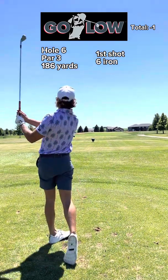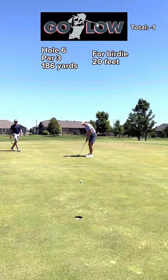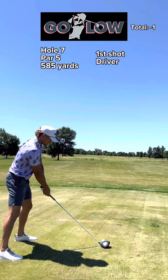Okay, next hole, par 3, 186 yards, 6 iron. Again, solid shot, middle of the green, 20 feet for birdie. Can't ask for more than that from 185 yards. That one, I believe, was tracking. Devastating. Hit the ball, Alex.